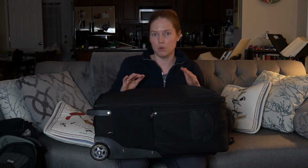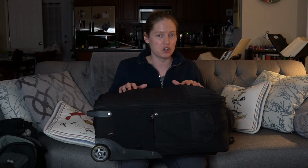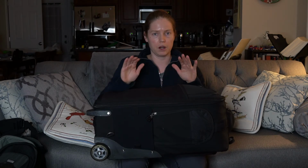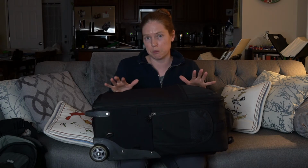So the last bag is a roller bag. Roller bags are really great in situations where you have a lot of really heavy gear and the terrain is such that you can roll this bag without any issues. I would not say this is a good bag to take out into nature unless you're basically going somewhere and parking this bag and you get to work out of it. Making sure that the environment you're shooting in is conducive to a roller bag is really important, I think.